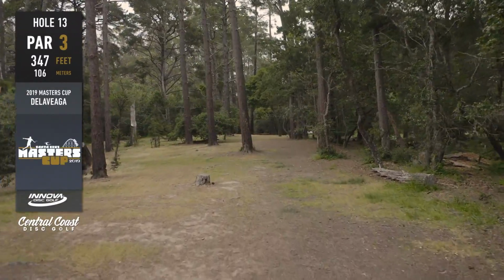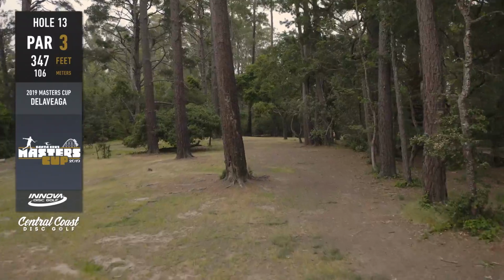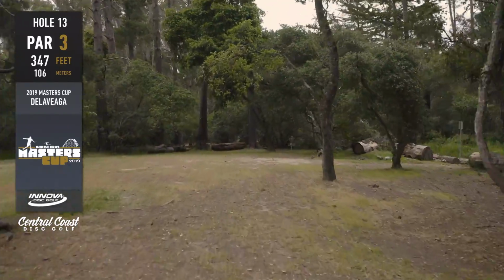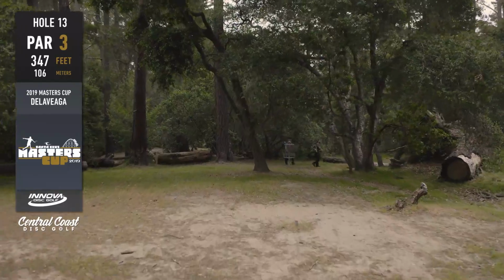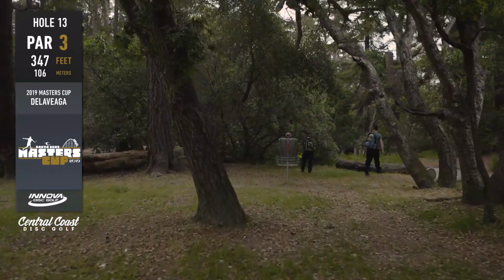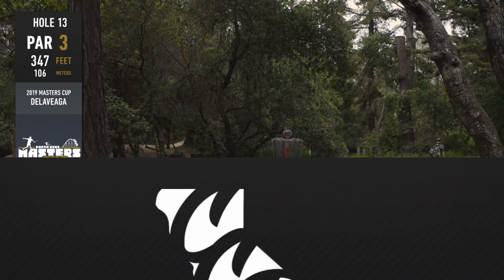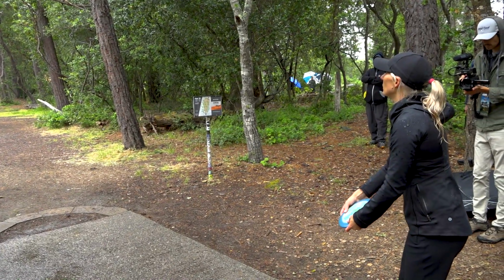What's the play, Paige? Well, this one is very tight. There's a few different options. You can go right of that tree we just passed on a hyzer flip or a flat shot, or you can go wide Annie/sidearm and kind of drop it in, but you do have to keep in mind that road to the right is OB.